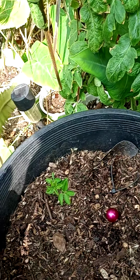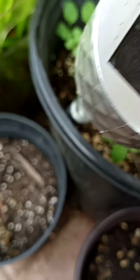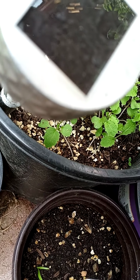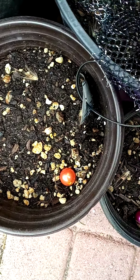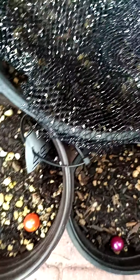This is my new moringa. I planted some moringa that I got from the Black Seed Exchange. One of my seed exchangers gave it to me, and it's coming up. This is spinach. It has 2 little leaves in there. This is rosemary. I don't expect anything from her. Never have, never will. But this is the peas.